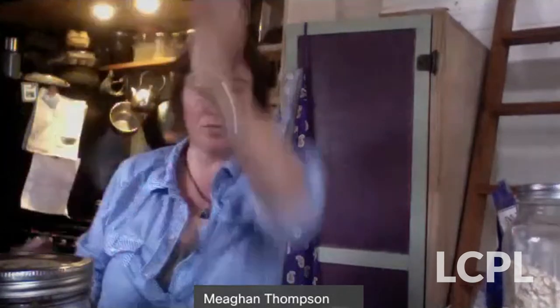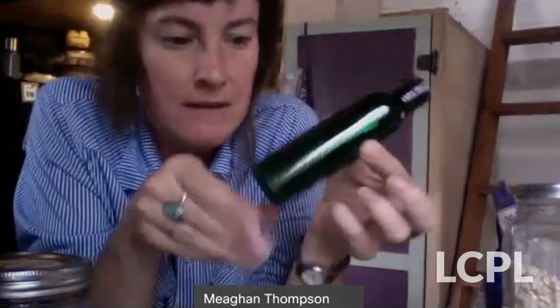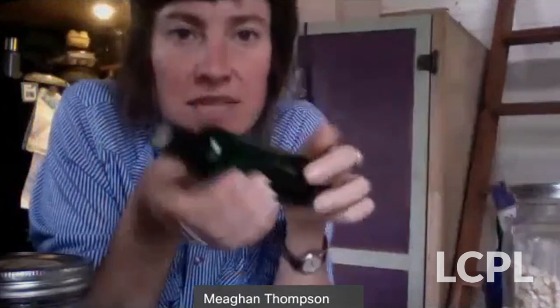So, some bottling ideas for your oil. There are these jars. This is plastic. The plastic is nice if you think kids are going to be using it, or anybody. The plastic won't break, and it's nice and light, so people can put them in their bag easily.